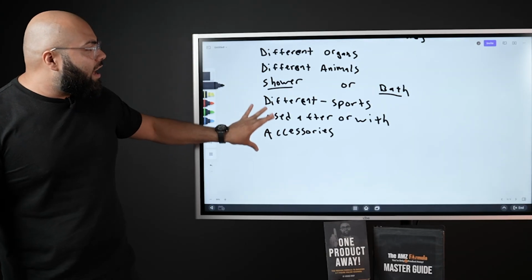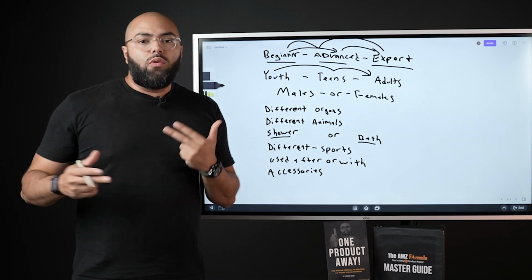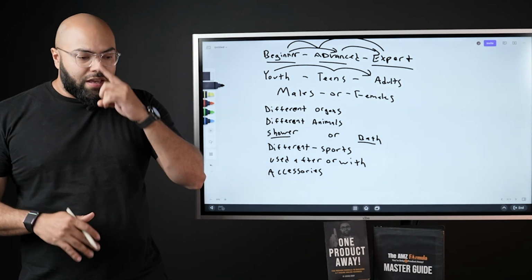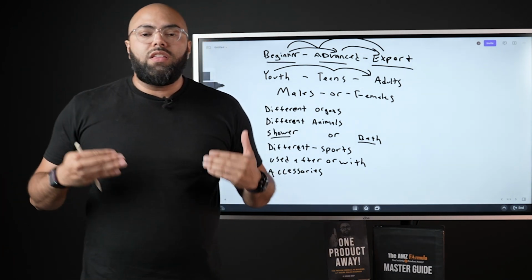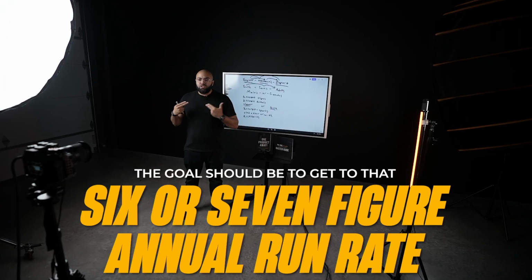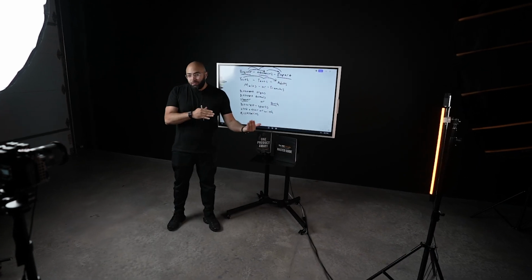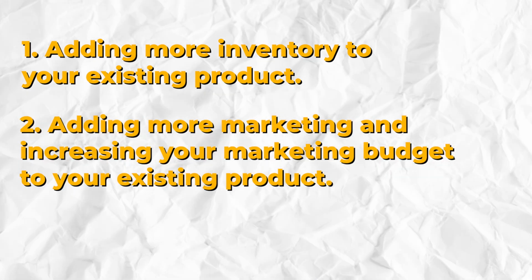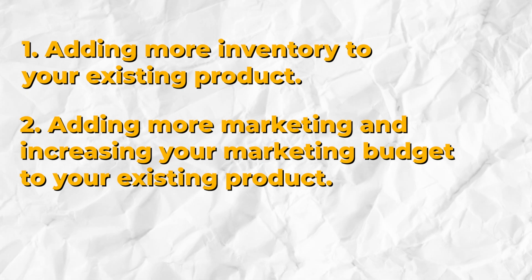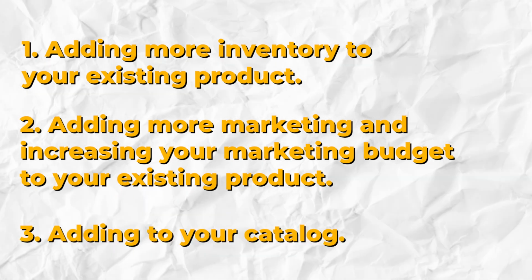And then lastly, we have accessories. So these are some of the most popular and easiest ways to identify what that first or that next product should be. When it comes to scaling, there's only so many things that you can do to increase your business, and the goal should be to get to that 6-figure or 7-figure annual run rate within around a 12-month time frame, 12 to 24-month time frame. So number 1 is adding more inventory to your existing product. Number 2 is adding more marketing and increasing your marketing budget for your existing product. And then number 3 is adding to your catalog.